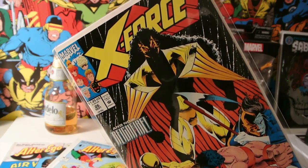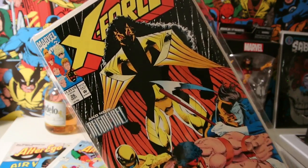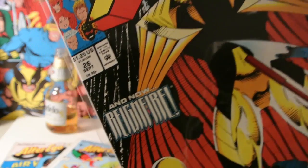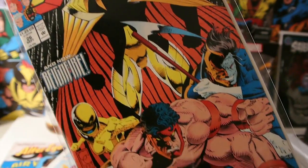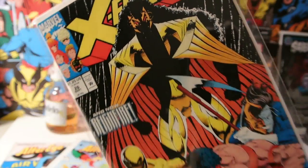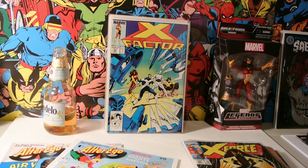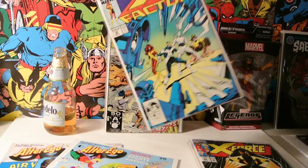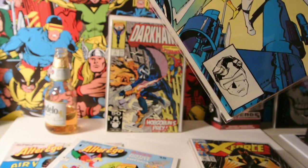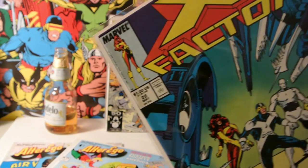Found this in there. It's X-Force number 26. Thought the comic's cover was cool. And it says, I don't know who any of these guys are actually. I'm sorry. Cool cover though. Good condition. Next up, I found an X-Factor 28. Nothing wrong with it at all.